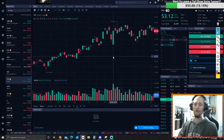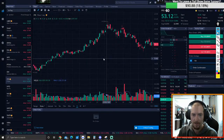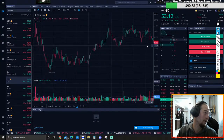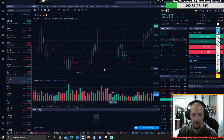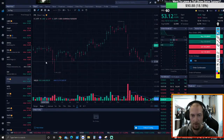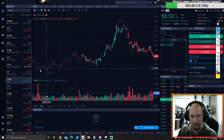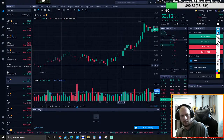Or if you don't have Thinkorswim and you want to use Webull, you can do it the old-fashioned way and close your eyes and scroll to wherever you want. And, ooh, we're all the way back to where PFE was a bar chart. Let's get back to candles. Scroll all the way to wherever you want to scroll to. And did I just change that on accident? Nope, there we go.